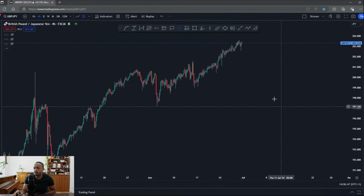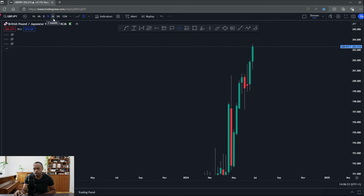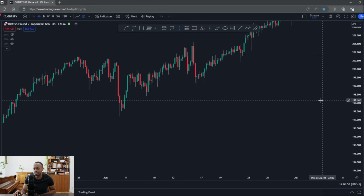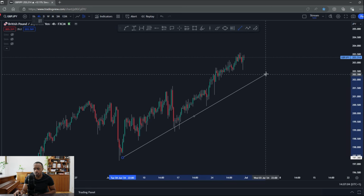Okay, so over to pound yen. So pound yen still bullish, as we saw with the other yen pairs, still pushing hard to the upside, weekly chart, monthly chart. You can see how bullish price is. So still generally looking for buys, even though the market is a little bit corrective. So I do think a pullback is imminent. I do think we will see a pullback pretty soon.